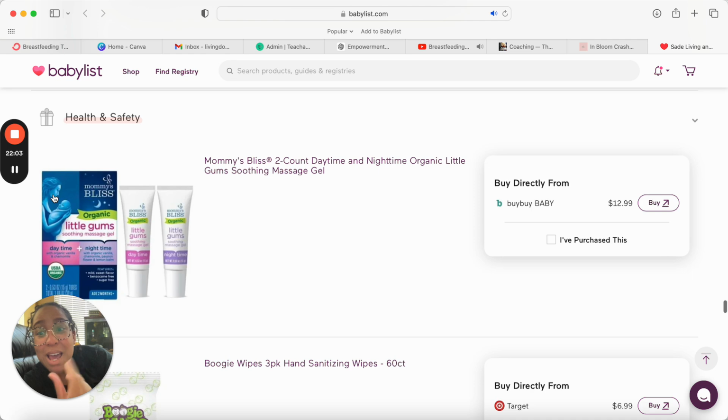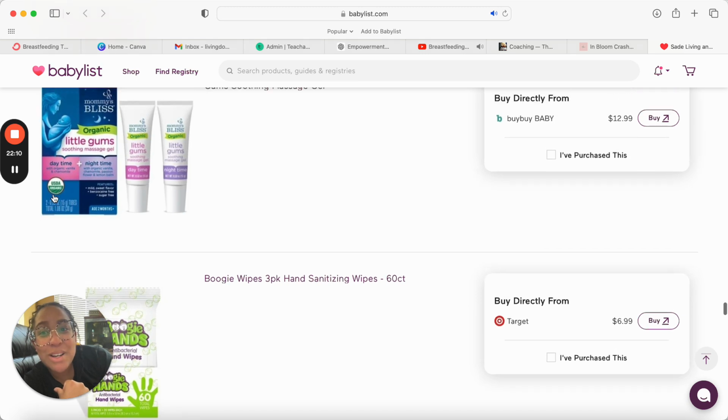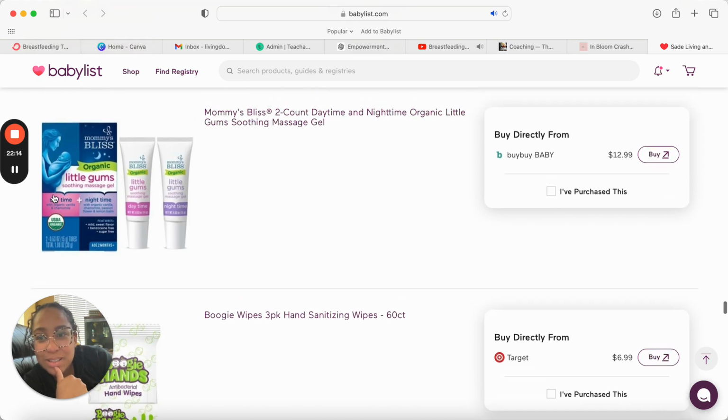So, little gums. Yeah, I like these for when they're teething. Those come in handy, the little gums massage gel. But honestly, I don't think you're even supposed to. Something about these has something in them. But let me not even go there because I can't remember exactly.